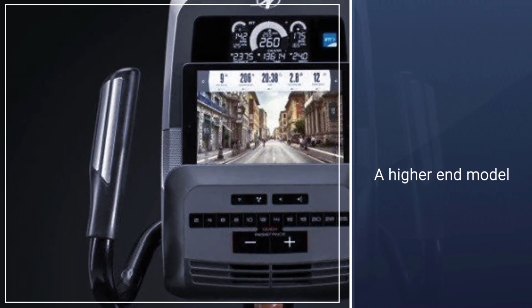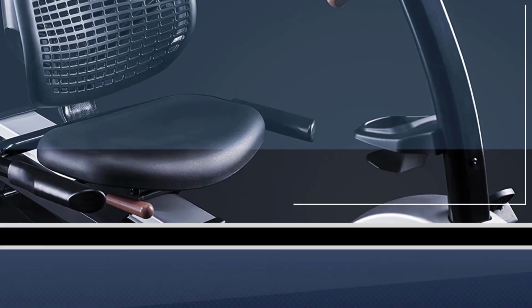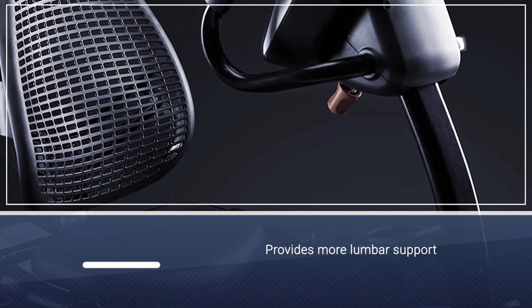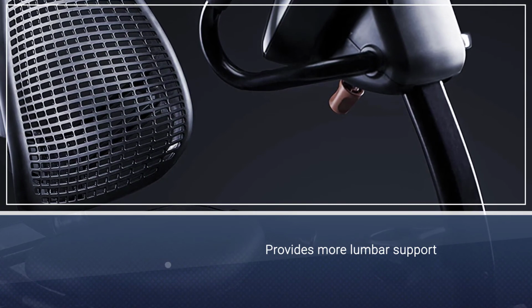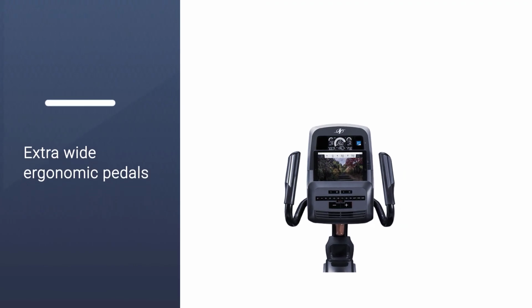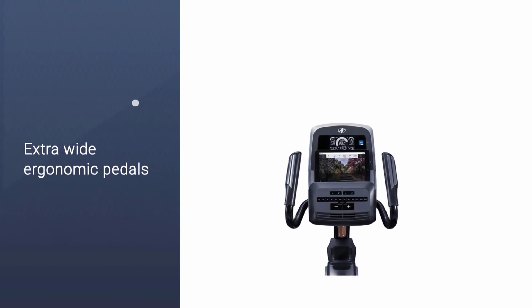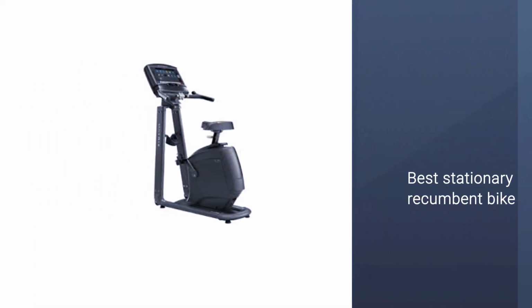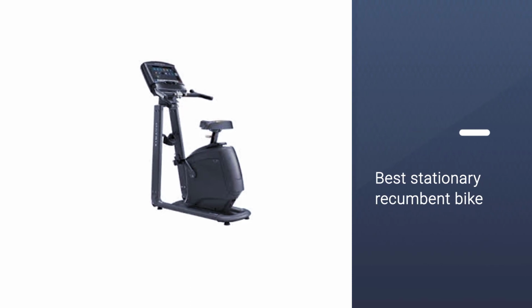While the VR21 is a higher-end model, you get what you pay for. Everything on the VR21 is built bigger, with the comfort of seniors in mind. The oversized seat provides more lumbar support than other bikes and is fully adjustable. The extra-wide ergonomic pedals and adjustable straps make it easier for your feet to grip. The NordicTrack VR21 is the best stationary recumbent bike for seniors with a larger budget.